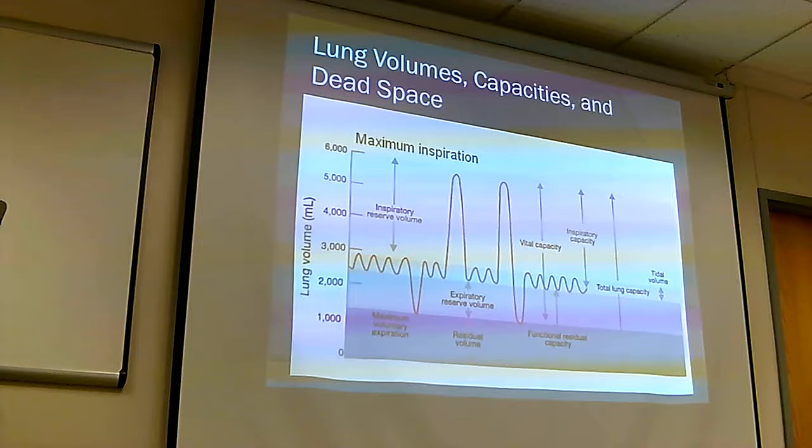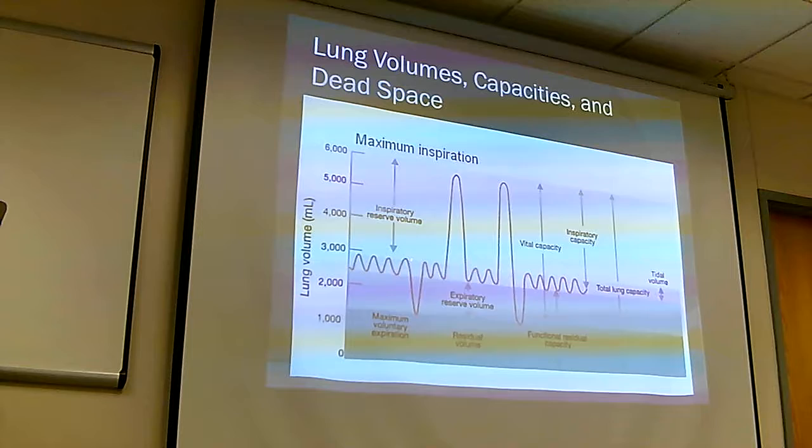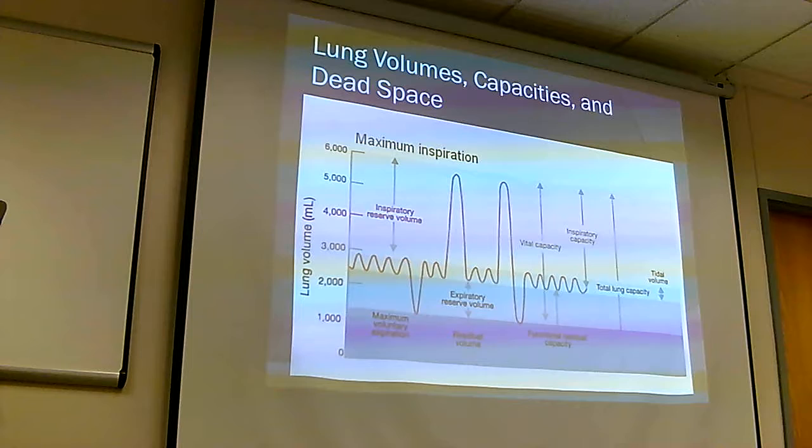Another important thing to note is we're breathing up here, and we've got about 2,500 cc's of volume already in our lungs, and we're breathing our tidal volumes on top of that. So that's what keeps these alveoli open. It takes about that much volume just to hold the alveoli open. Okay, I'm going to leave that up because I'm going to talk about each of these again.